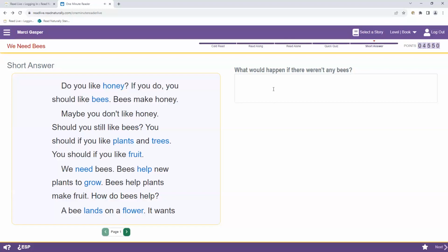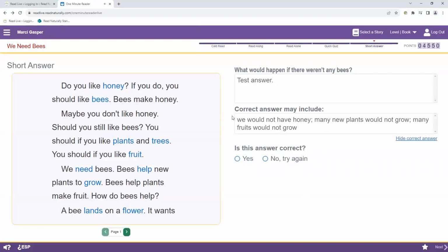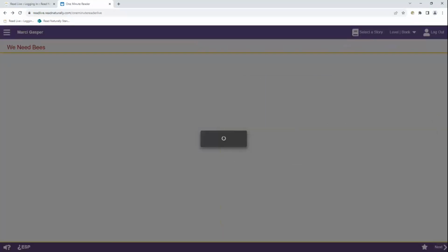Type your answer, then click Next. Okay, so we're going to go in. We're going to do a test answer. I'm going to pretend that's correct for our demo. Was your answer correct? Check your answer and click Yes or No. Then click Next. So the student can compare it to the correct answer. I'm going to say yes for demo purposes.